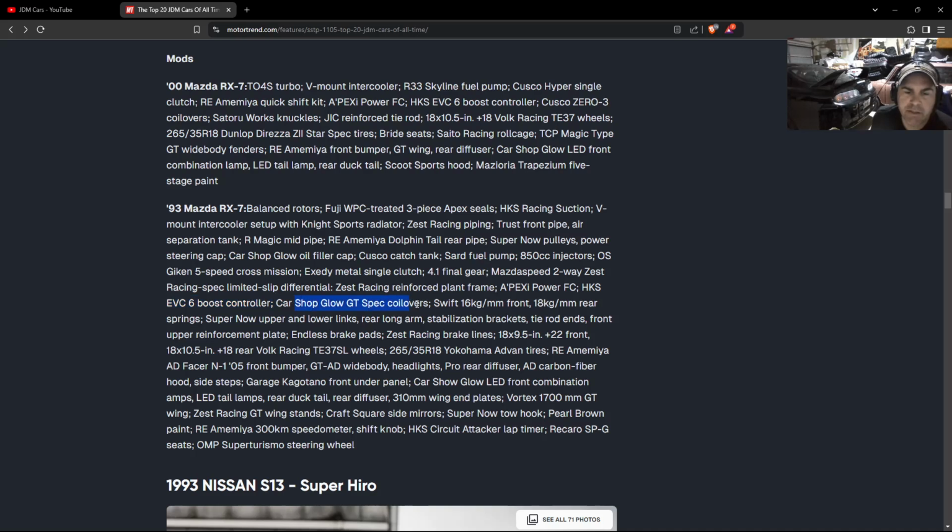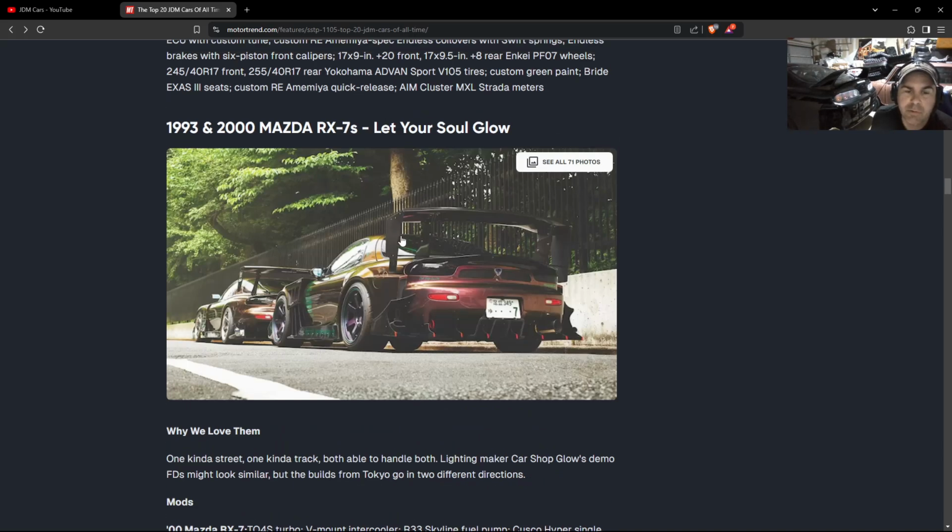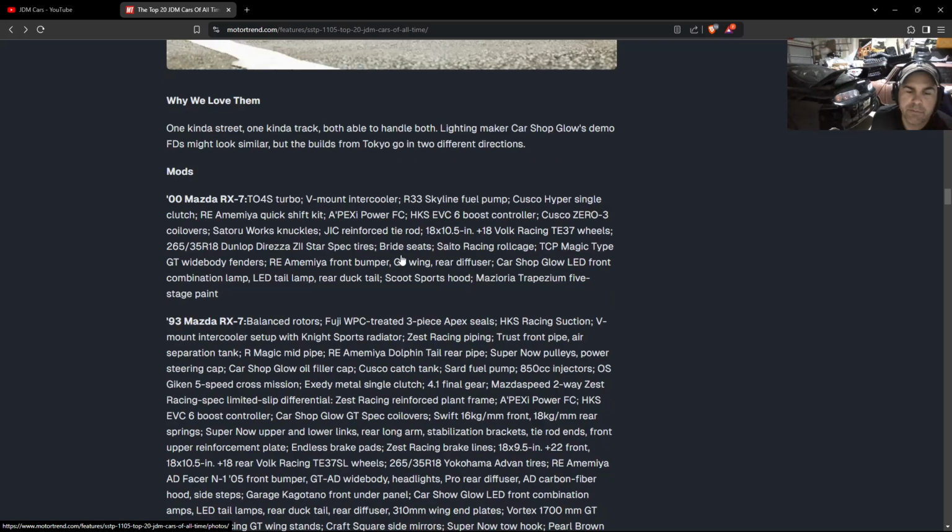Car Shop Glow GT spec coilovers, Super Now upper and lower links, long arm stabilization brackets, tie rods front. So we've got a lot of suspension built, Endless brake pads, brake lines, Volk Racing wheels with some Yokohama Advans, front bumper, GT wide body, headlights, rear diffuser, carbon fiber hood, side steps, Garage Kagotani front under panel, LED front combination lamps, LED lamps, rear ducktail, rear diffuser, 310 millimeter wing end plates. Those are those. Right? Those are those.